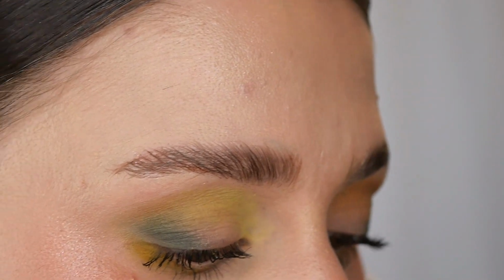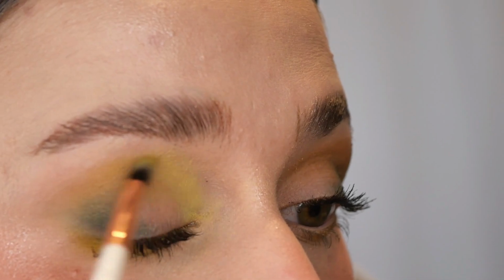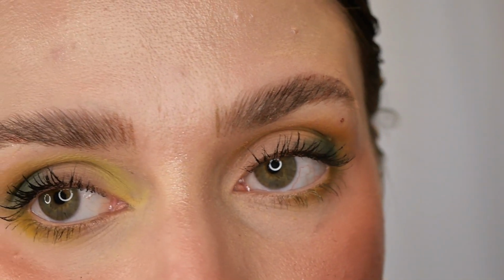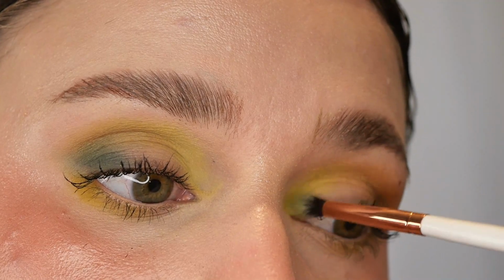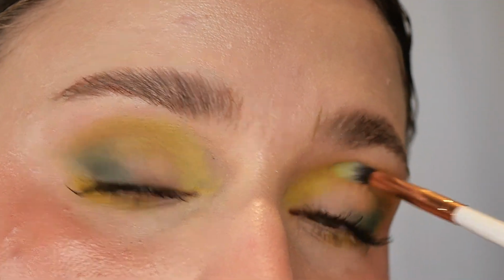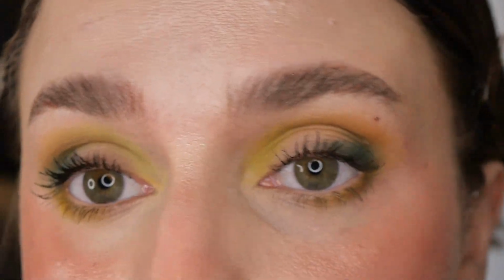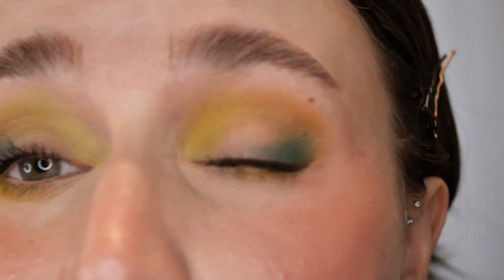And then I think I'm going to go back in with Tipu just to kind of meld them together. Okay, I feel like that looks fine. Okay, so now I'm going to go with Ion from the Triochrome palette. Okay, so with just the mattes down, this eye is looking a lot more green to me, and this one is a lot warmer leaning. But let me know what you think so far.